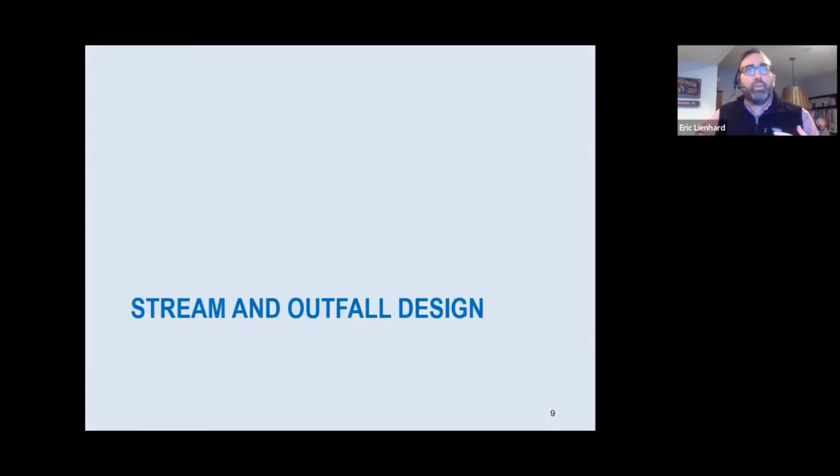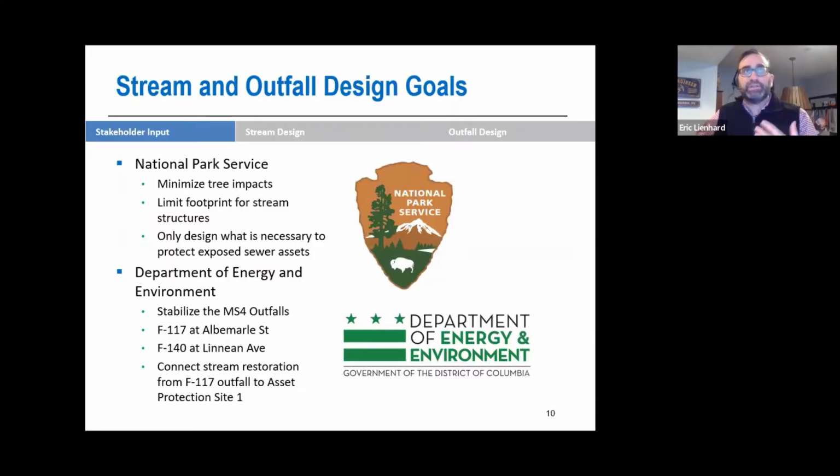So we're going to talk about what the stream and outfall design entails. First we need to talk about the goals, because it's not just DC Water's goals to protect those assets. We did work with National Park Service and DOE to ensure that the district goals were met. But as landowners, we also need to make sure that NPS's goals for our asset protection and what was happening at the outfalls were met.